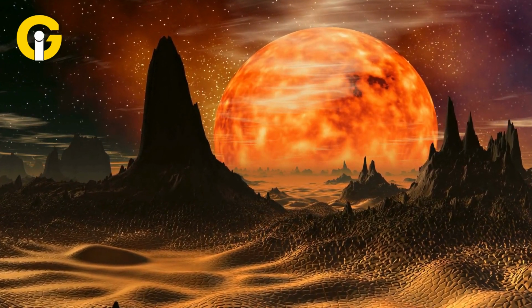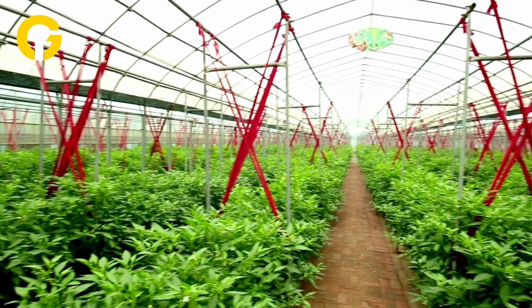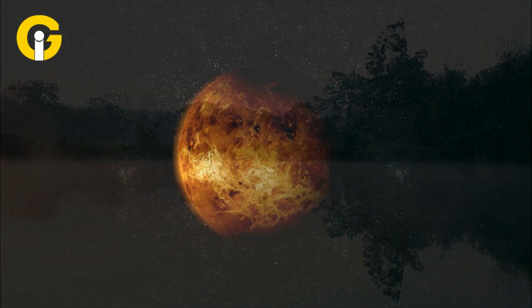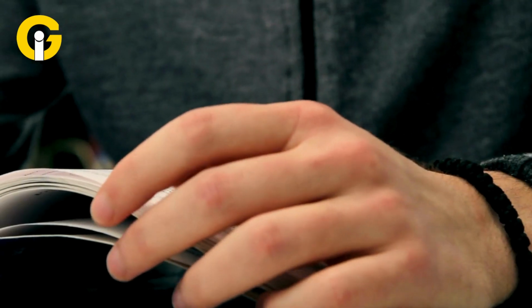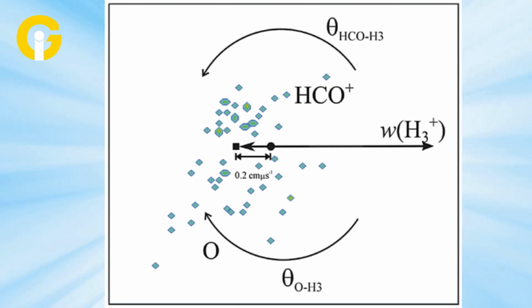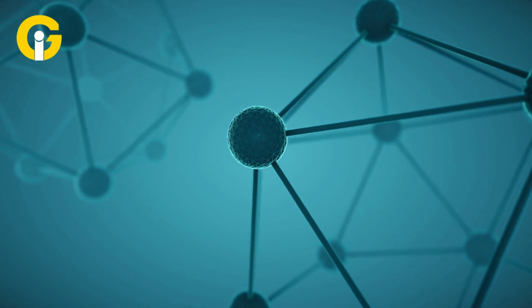Previous theories focused on a runaway greenhouse effect, causing the water to evaporate. While this played a role, it wasn't enough to explain the complete disappearance of Venus's water. The new study suggests that HCO+ dissociative recombination significantly boosted the escape of hydrogen, a key component of water.